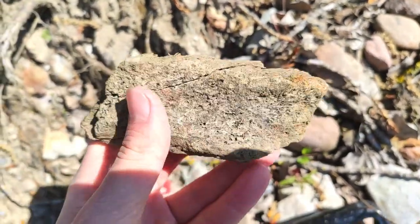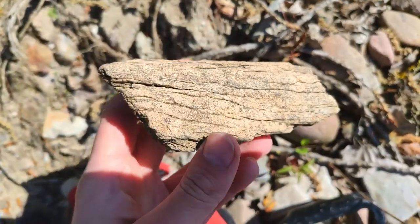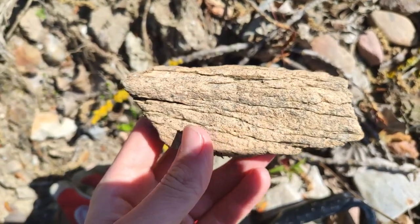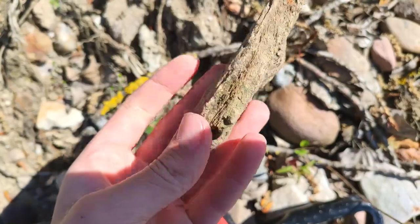This is a really dry piece of bone. It was here for a long time, laying here on this hill here. Really dry.